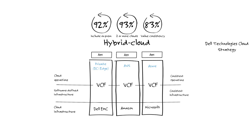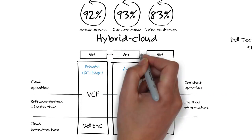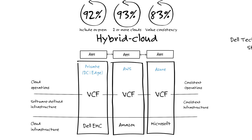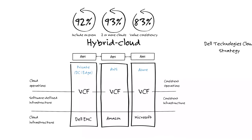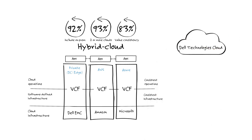VMware Cloud Foundation also provides a consistent management and operations framework that is used across all three deployment options. This means organizations can have consistent governance and secure their applications across private cloud, AWS, and Azure with the same familiar tools. Consistent infrastructure and consistent operations solves multi-cloud complexity, empowering organizations to eliminate the operational silos and achieve truly efficient and agile cloud operations. At Dell Technologies, we have the services, solutions, and infrastructure to help you in any part of your multi-cloud journey. With VMware, the industry leader in cloud software, and Dell EMC, the leader in cloud hardware, we have created a new offering called Dell Technologies Cloud, combining the strengths of these two leaders.